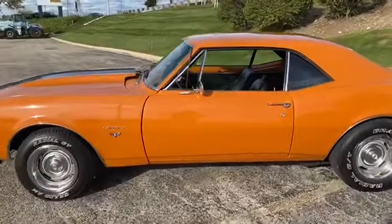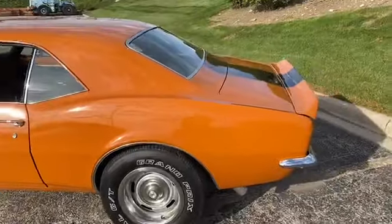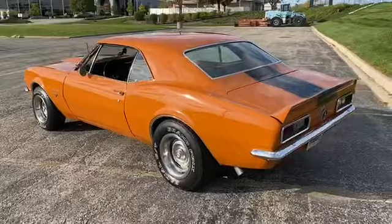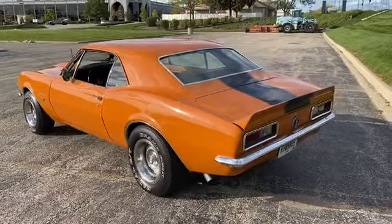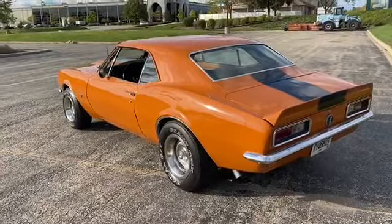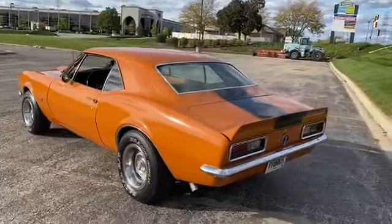Today on this beautiful day here in Addison, Illinois, coming to you on this 1967 Chevrolet Camaro SS. This is a nice paint job on this car. It's not a hugger orange, it's a marmalade orange, so it's a little darker when the sun goes down. Obviously when the sun hits it in the reflection, it gets bright orange.